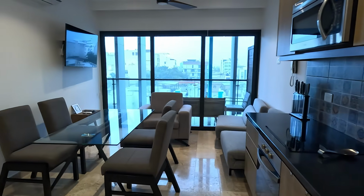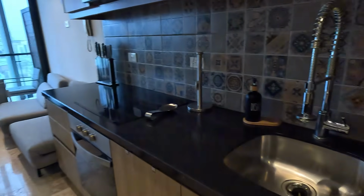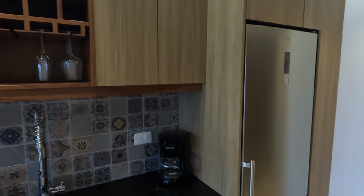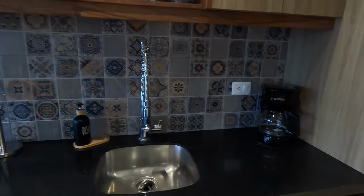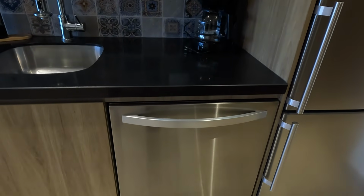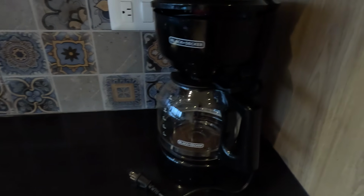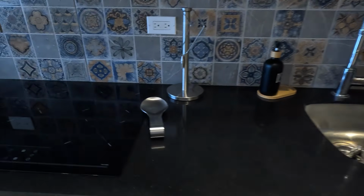We're going to come into the kitchen. Kind of a nice big room there. We've got a dinner table, looks like it seats 4. We've got the sink. The fridge is not full size, but if there's only 2 of you, I don't think you need a full size fridge. Dishwasher, which is always a good thing. You got the coffee maker there. This is considered a little bit upscale.